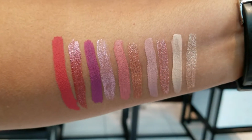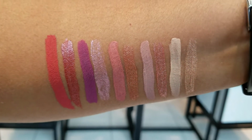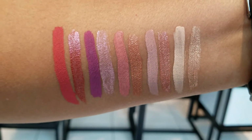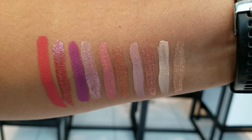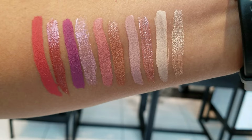And as you can see, all of these shades swatched beautifully. All the mattes look really pigmented and opaque. All the shimmers also swatched really pigmented and pretty opaque, and looked gorgeous under Sephora's lights. Once they dried, they felt pretty transfer proof, and they were not just rubbing away. So on the spur of the moment, I ended up purchasing 2 shades.